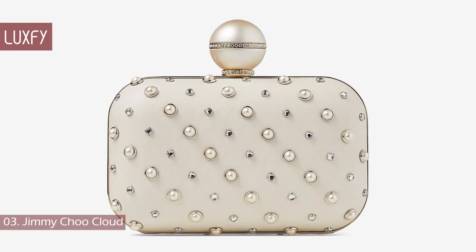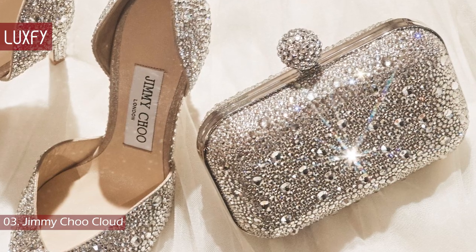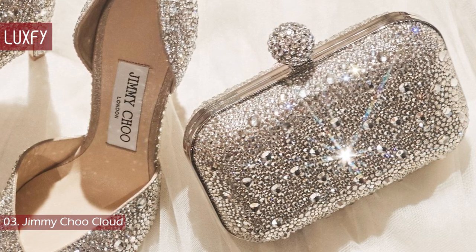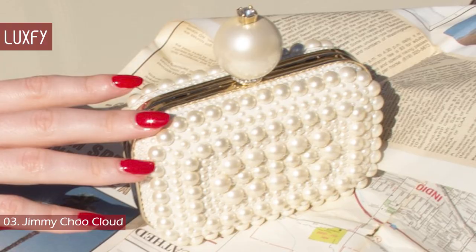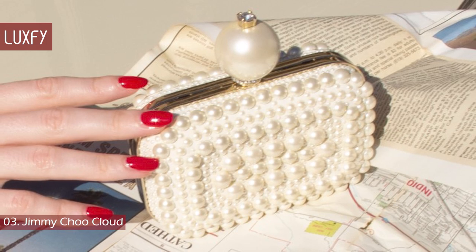Number 3. Jimmy Choo Cloud. Cleverly crafted to fit naturally in your hand, this compact minaudière is beautifully structured and features a spacious interior for all your night essentials. A timeless piece, it is finished with a ball clasp decorated with pearls.